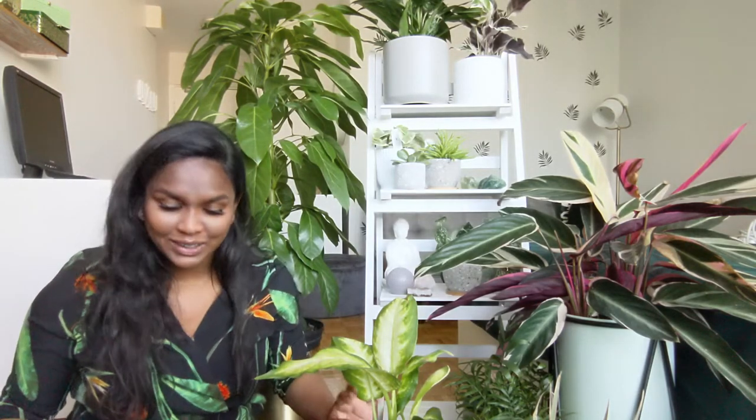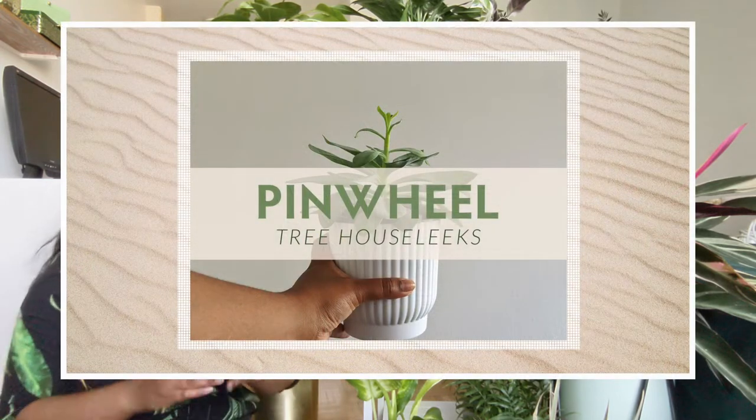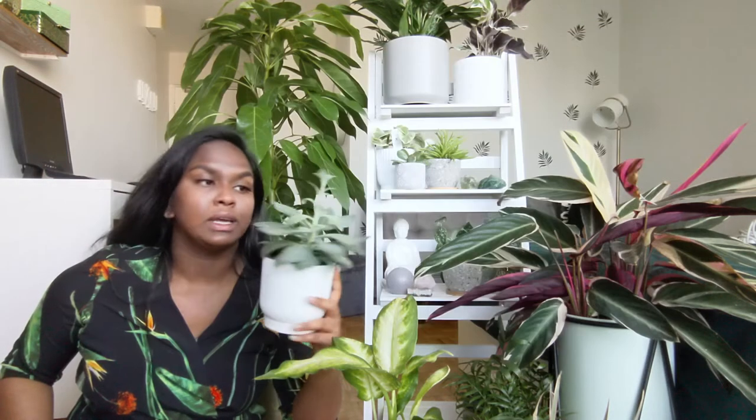Here you go. Finally, we're going to go to the bottom part of my ladder. There's just three plants in that part. So this is a pinwheel plant, very similar to the paddle.